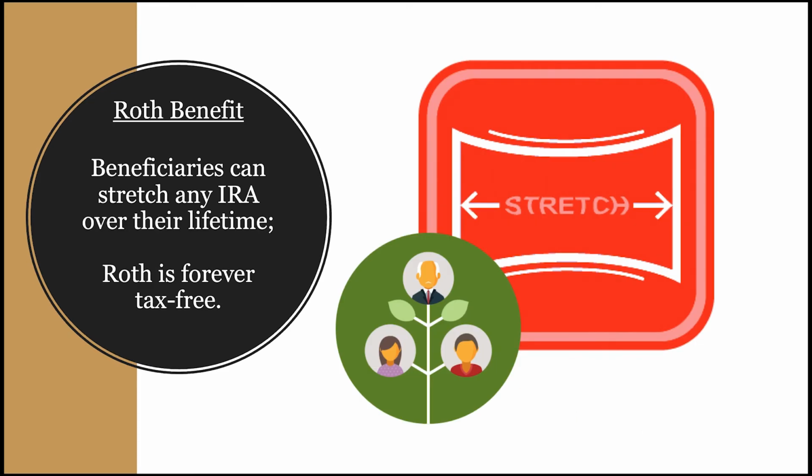Another benefit of a Roth is that your beneficiaries, just like a regular IRA or a traditional IRA or a 401k, you have beneficiaries attached to your accounts. Oftentimes it's your spouse if you're married. If it's not, it's then likely your kids, or the contingent beneficiaries are your kids. So someone down the line is going to inherit these IRAs, and that's exactly the same with a Roth.